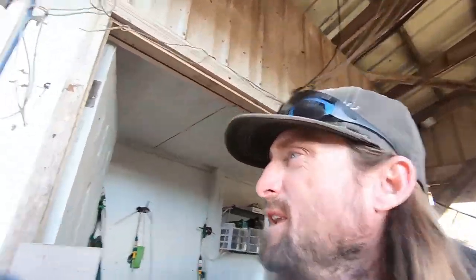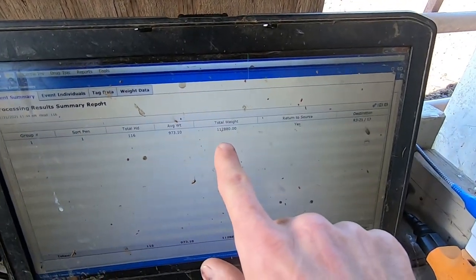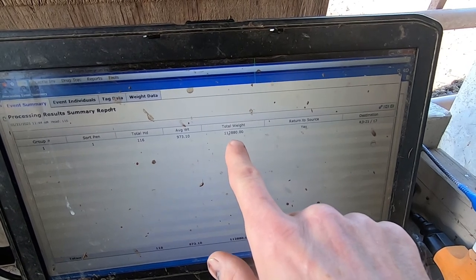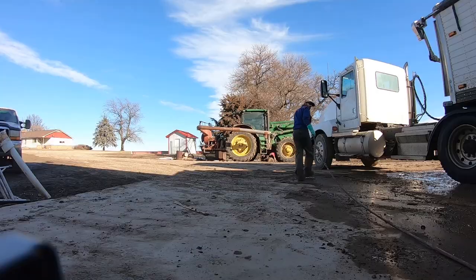We nailed it. We got it done. The total weight for that entire pen. Look at that. 112,888 pounds. It's wash day. So we're going to wash that and the other four-wheeler.